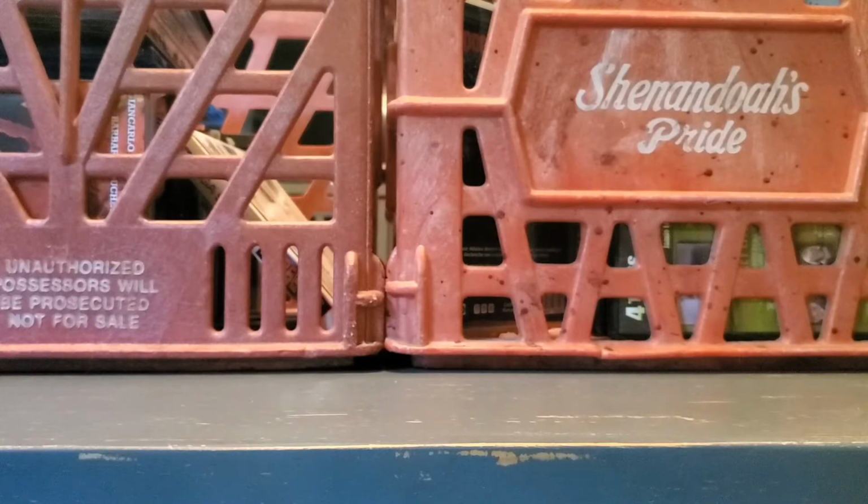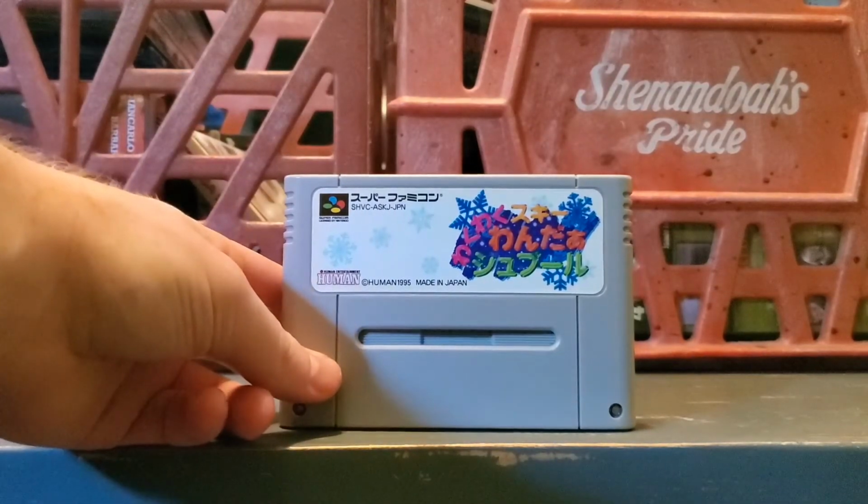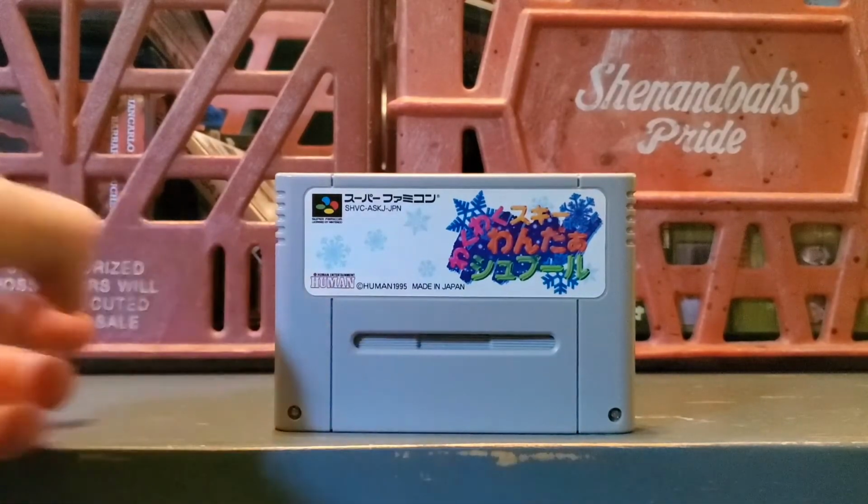Alright. Coming down to my last few Super Famicom games here. Here's one I just talked about this year, and that is Wakawaku Ski Wondershoot. I'd still recommend picking this up if you love racing games. It's still pretty fun.